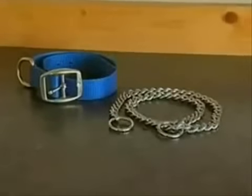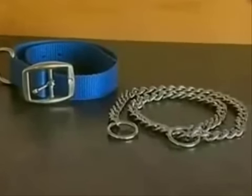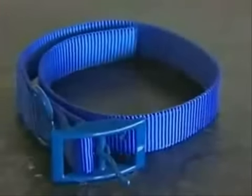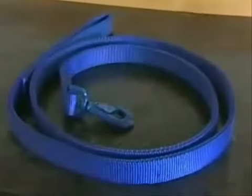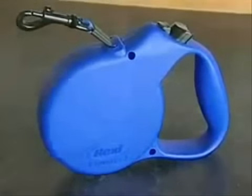Before you start the training process, you'll need a training collar. You can choose either a flat or slip collar. As a general rule, use a flat collar on a mild-mannered dog and a slip collar for dogs that might be a little harder to handle. You'll also need a 6-foot lead, or a 15-foot retractable lead works well too.